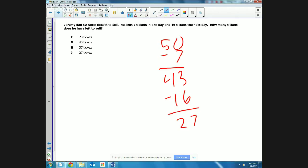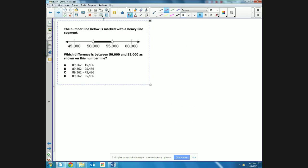The fourth one, which was the most missed question in the entire class, because it was a horrible question. It's worded very strangely. Where are you getting your numbers from? And it takes more work. Basically, what they have to do is solve all four of them and figure out which one is going to be between 50,000 and 55,000. It's a lot of work to come up with one answer.